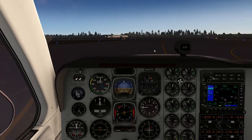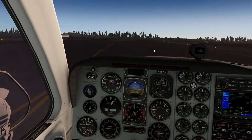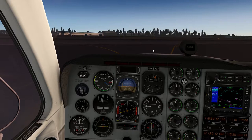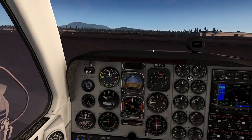It's pretty clear out there. And this should get us out towards the runway here. Don't need the full length of the runway with this little thing. I've just realised I haven't set any of my lights or anything. Being a bit of an amateur today.